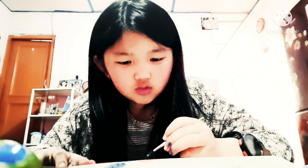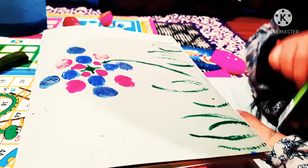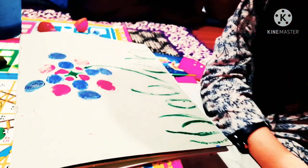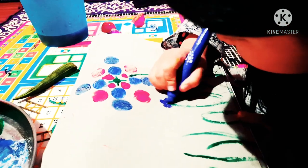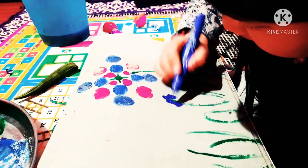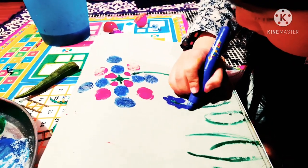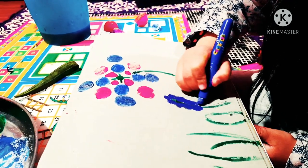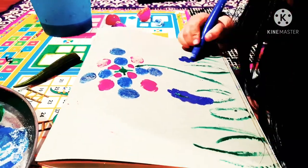Where should I put it? Let's look at this. So beautiful. Now I need my hands. Okay, I kind of need purple this time. It's like paint. I'll use water for this now. Look, now it's paint. Do you remember this? I love this painting.